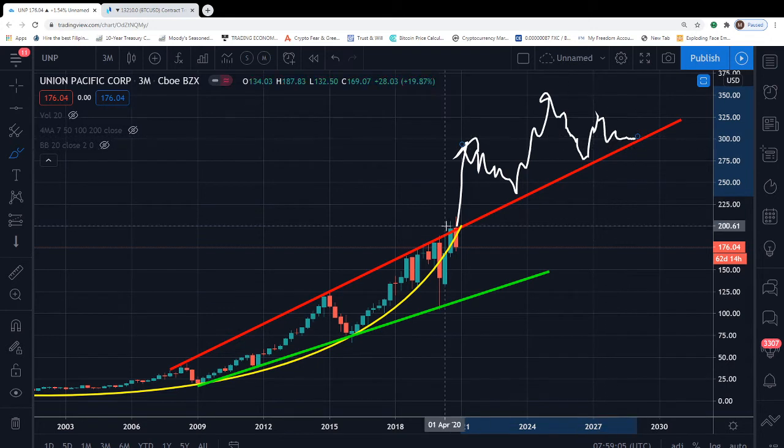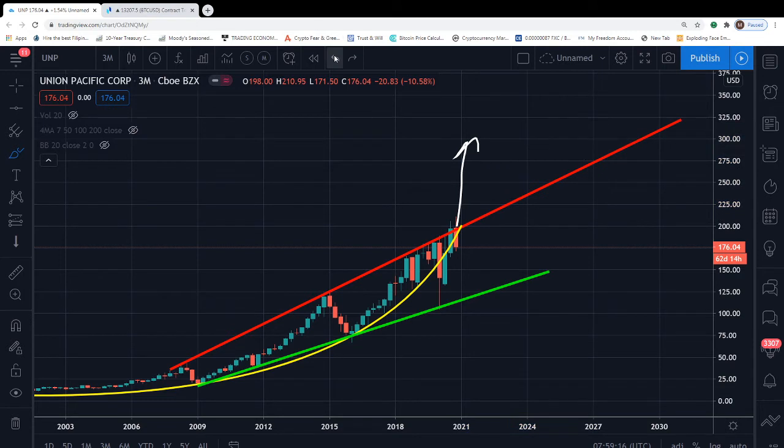But as long as the price is above this red line, it's fine. It could continue the uptrend for as long as another 5-10 years from now. Okay, that has yet to be seen. Of course, we have to wait till the price action lets us know if that's going to happen.